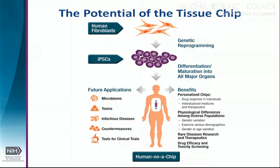So effectively, you're increasing your rare disease population in some ways historically using archive materials. And so in some ways your sample size for the clinical trials increases. And then of course as I've shown in here, you can look at the microbiome effects. So you can look at essentially environment and environmental toxins and interactions with the different cells, infectious diseases, countermeasure agents, and as I have said, tools for clinical trials, and that's where the clinical trials on a chip comes from.